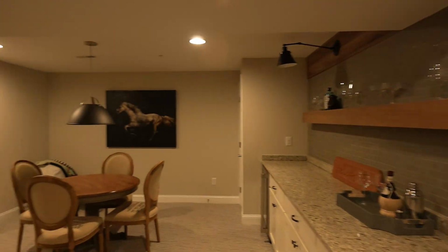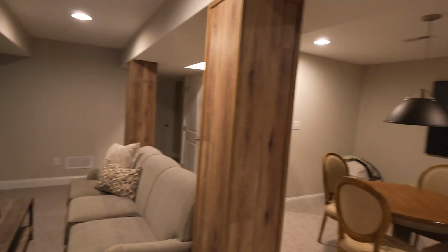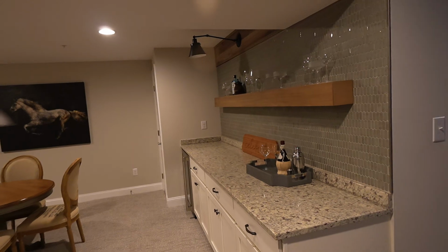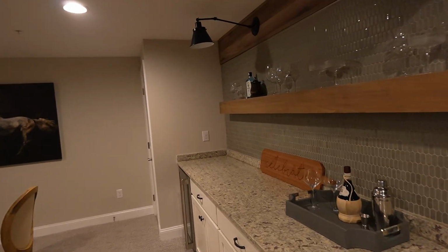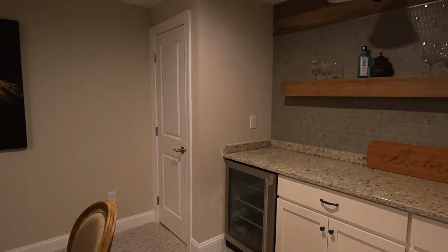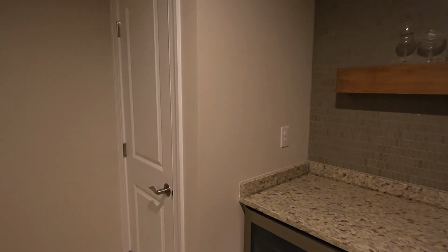If you're big into sports, you can make this more of an entertainment area where you watch football or baseball, whatever it is. Rotate throughout the season. I like this wet bar or dry bar, whatever you want to call it. You could throw alcohol, you could do coffee. You've got a little built-in wine fridge, which looks really nice. And then of course you're going to have storage in all of these.